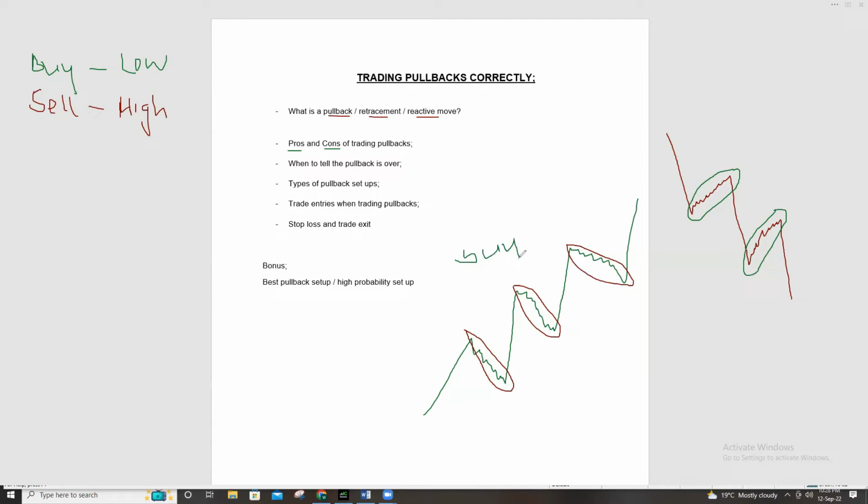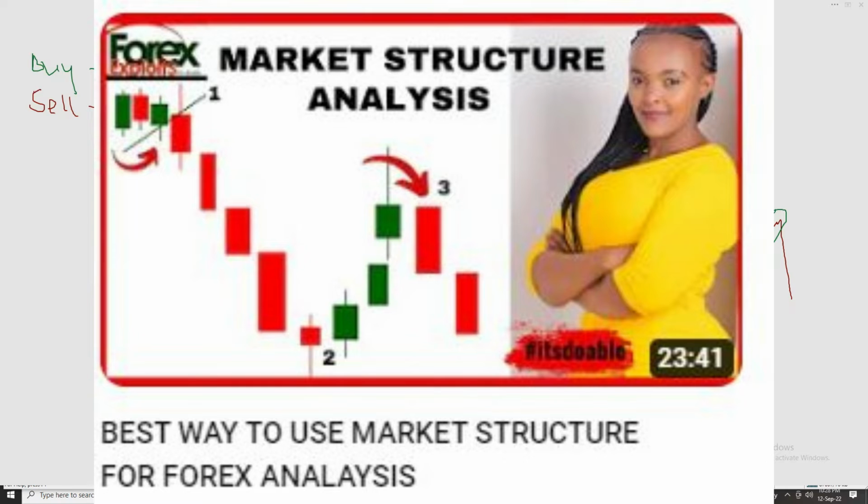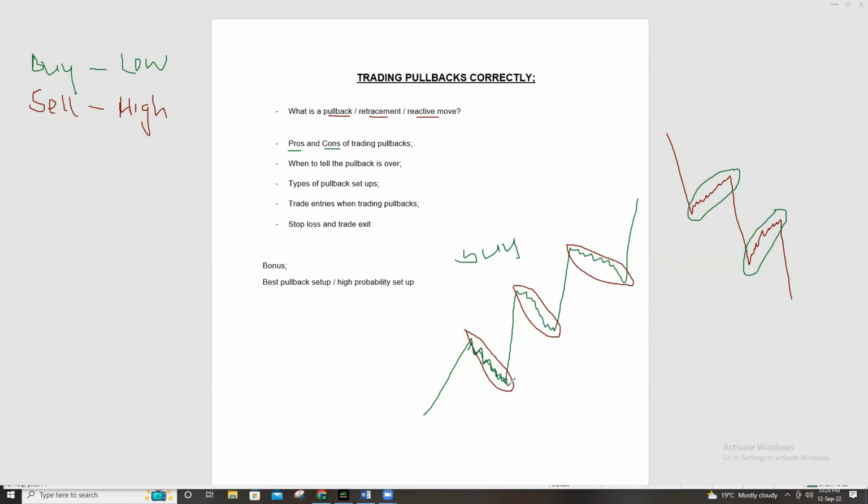Because this is the higher high. This is on market structure. I hope you have time to watch the market structure video. So this is the higher high. Now, this will be a low, but it's a higher low. It's a low. So when you get into a buy, this is the point where you get into a buy. That's why I'm saying the advantage of a pullback is that you're able to buy from a low.